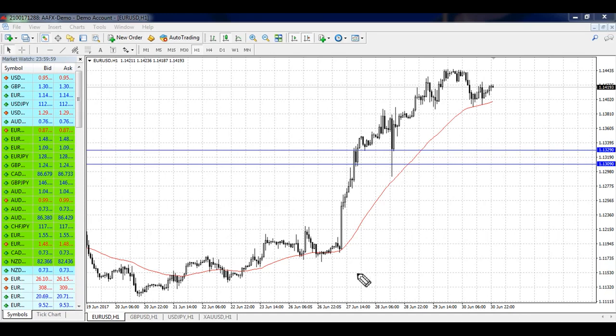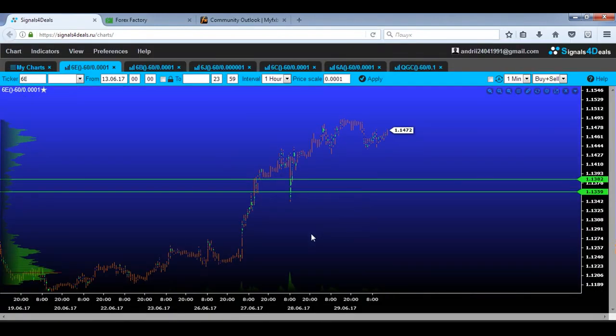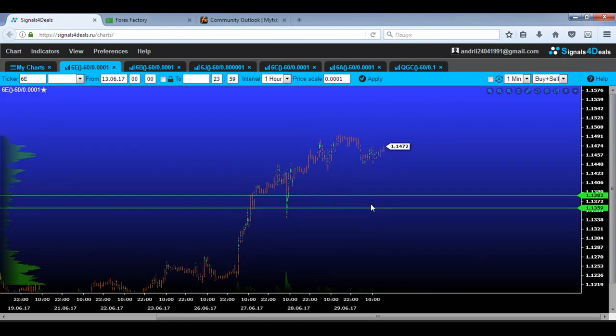As you can see from the chart, the global uptrend continued, and we saw a strong and abrupt growth of the price. If we take a look at our volume chart, we can see that the growth of the price was supported by really large volumes, so that is a good sign for the continuation of this trend.